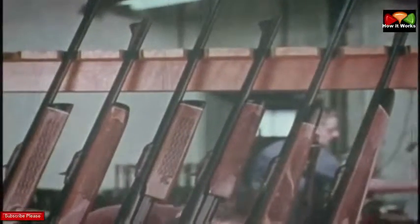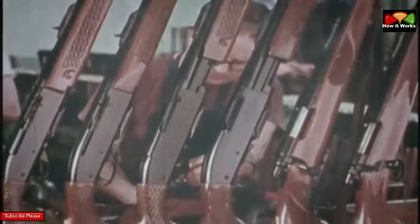The last inspection of all is visual. Does the gun look right? It must, because that will be our customer's first inspection.